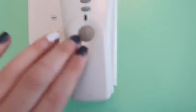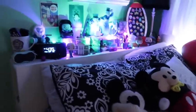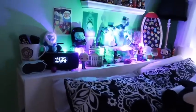Alright, now let's see what this room looks like in the dark. Here you guys can see how bright it is with my display case on, and if I turn that off, oh, isn't that so neat? Wow, this feels like Christmas. It looks like Christmas. I'm gonna go around the room again and just show what all the different things are.